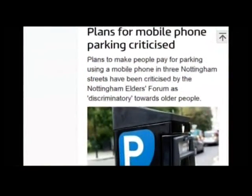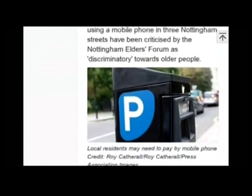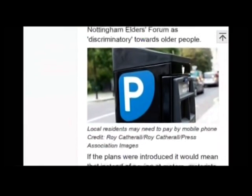Well, there is lots more on Birmingham's new library and the rest of the day's news on the website. Just go to itv.com/central for more on the City Council parking plans that have been criticised by an elders forum as discriminatory. Now you're watching ITV.